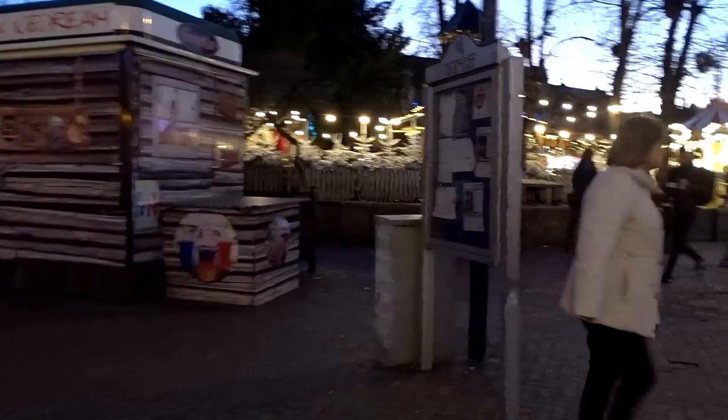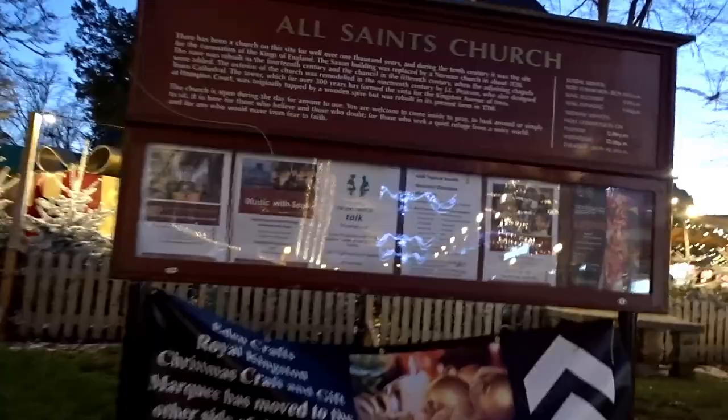What we've got here. All the Christmas decorations. Put on this way to the Alpine Village, then head across to the market square. Have a look at the market, Christmas market. This is by All Saints Church. I went around last time. You can see the Alpine Village.